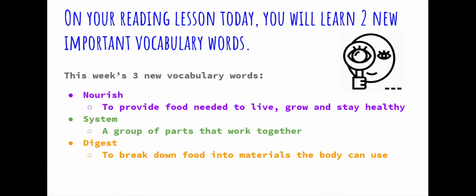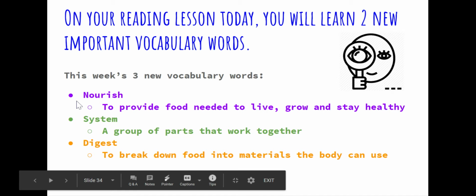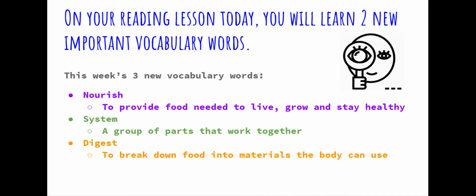Here are the three important words that you are going to hear throughout our unit when we're talking about the digestive system. Now, the three important words that I want you to focus on this week are, the first one, nourish. Repeat the word with me, nourish. You will see it in purple on my screen here, nourish.